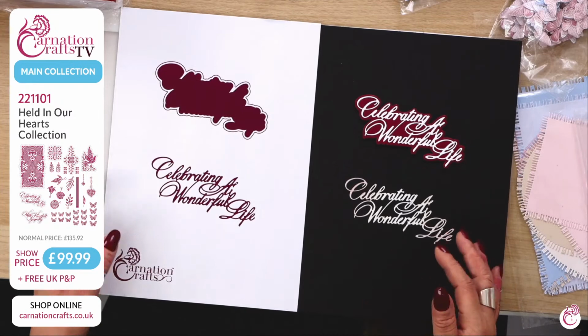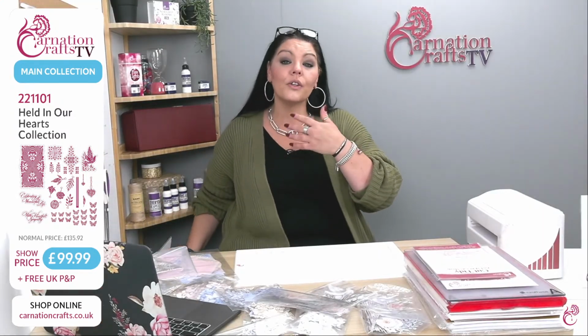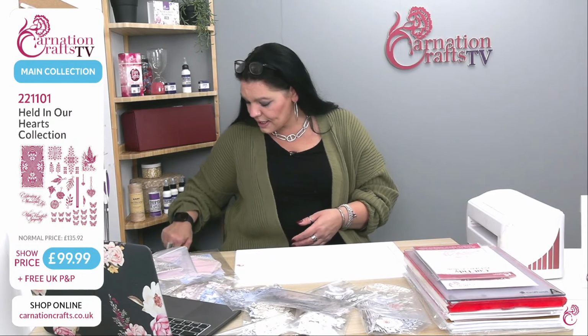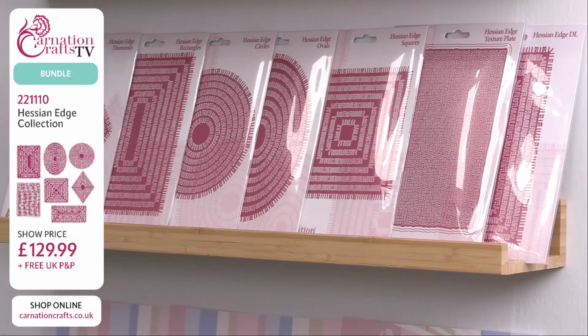It's one of those playthings that we can do that allow us to change and shift the natural look of the finished product that we're making. So it's a tool. Right, let's have a quick look through these nested dies, and then I'm going to go and try and demo for you. That doesn't sound very confident, does it? Right, let me just put these where they should be.